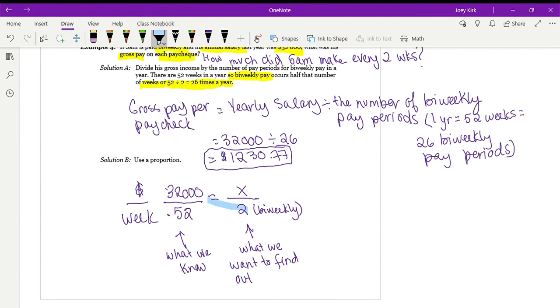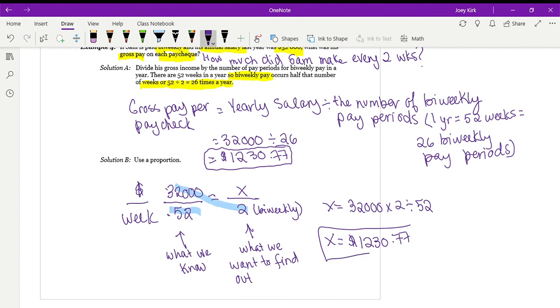Okay, so we multiply our pair, divide our spare. X is going to equal 32,000 times 2 divided by 52. And if you plug that into a calculator, you will figure out that you get the exact same gross pay bi-weekly. Okay?